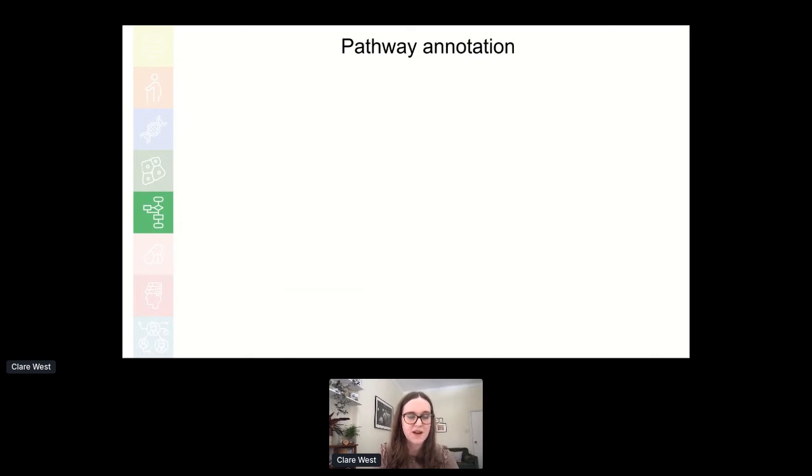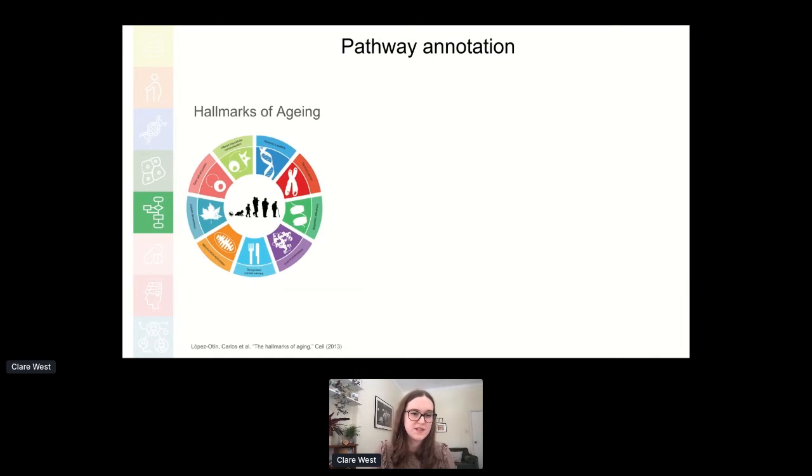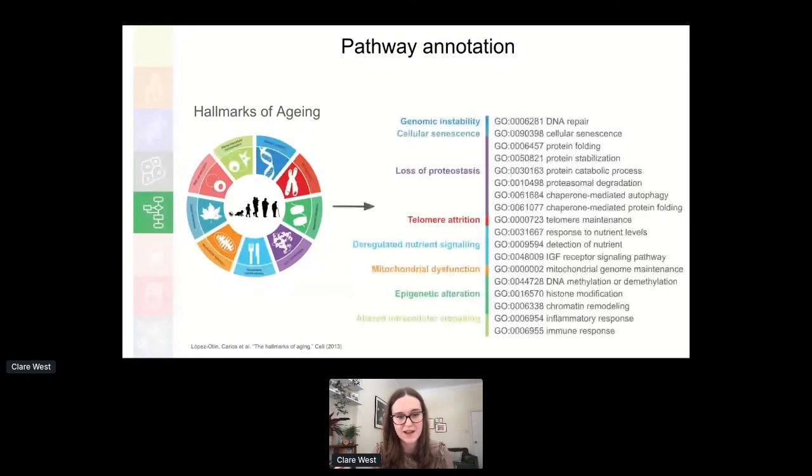Another way to link these targets back to the aging process is to identify whether or not they fall in the pathways of aging. So these are the hallmarks that have been mentioned already in the conference. These are hallmark pathways such as cellular senescence, loss of proteostasis, DNA damage and repair. And we have mapped these pathways to GO terms, which are used to annotate genes. When we do that, we can see which targets fall within these pathways, which gives us an extra link to aging.